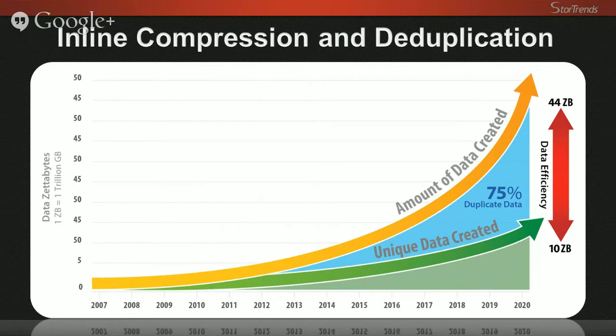So we're looking at this chart, and it's just kind of a standard of knowledge here that about 2020, we're going to be at about 44 zettabytes worth of total data. Now, if you were to reduce all this data down, and this would be a 4.4 reduction, you're looking at 10 zettabytes of actual space. And obviously a zettabyte is 1 trillion gigabytes.